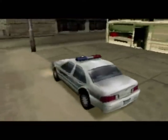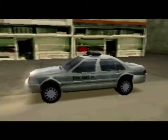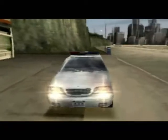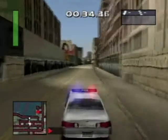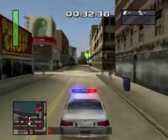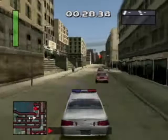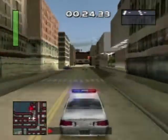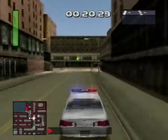Control, this is Unit 1. We need an update on suspect's locations. Please advise. Unit 1, suspect should be appearing on your city map. Now. Got it. Heading for the casino area. Over. Good luck, officers. Unit 1, you better get here fast. This tank's crushing everything in its way. 10-4, ETA is less than 30 seconds.